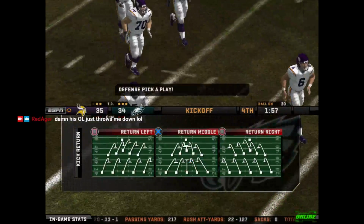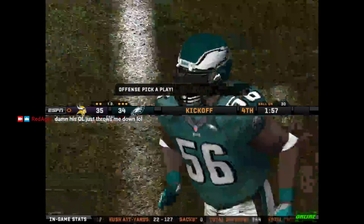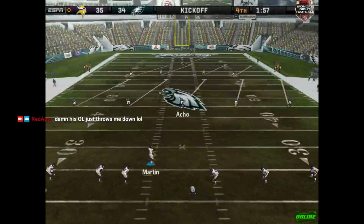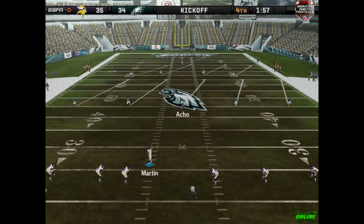Now that's how you put things together on offense late in the game. And they really got it done on that drive. Calling excellent plays and executing them. Moving down the field for the score.